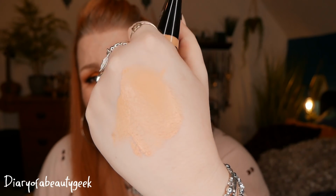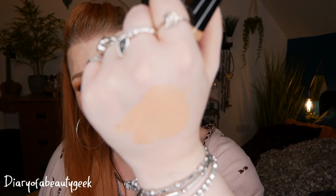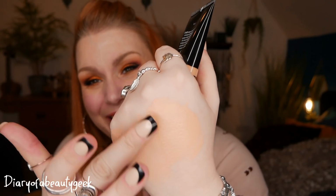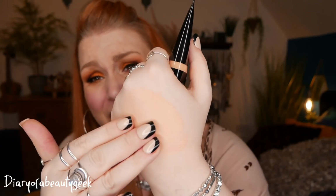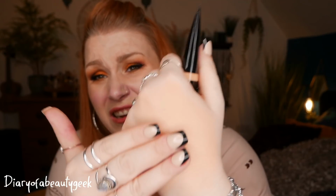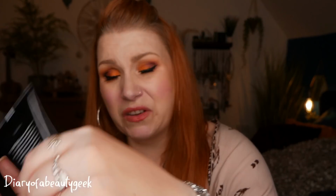Yeah, not quite my shade there. See, you'd imagine fair to be quite pale, wouldn't you? That is full on tanned for me. Full on tan. It feels really nice though. But yeah, I'd have to maybe sheer it out in like a moisturiser, because it's too dark for me to put it on my skin as it is.